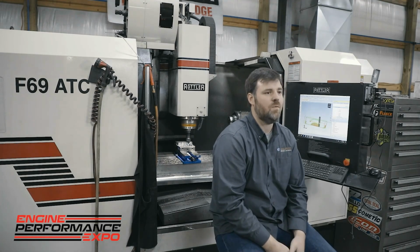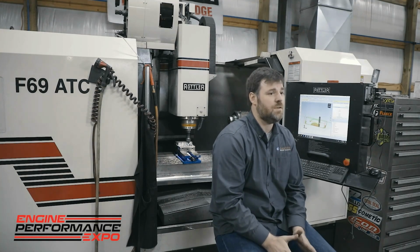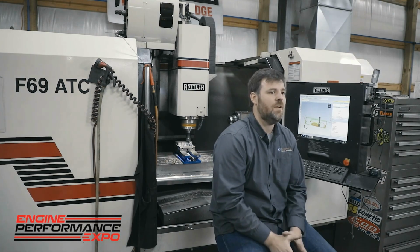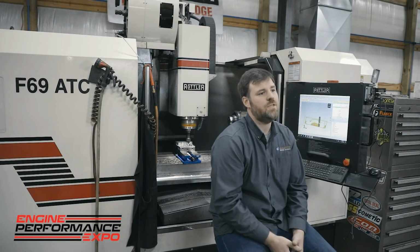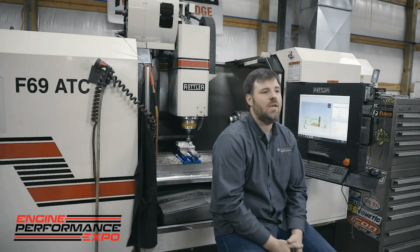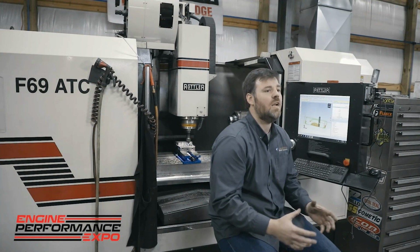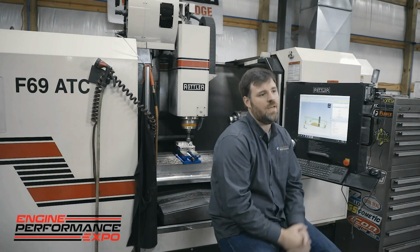If my clearances are where they should be, if there's going to be any type of crashes or anything like that, I can already see that before it ever happens. So that's something that's very unique to Rottler. We've got other machines in the shop that don't have this capability. It's just a controller, but it's not a conversational controller, and it's not a one-in-all type setup.